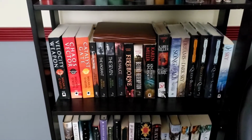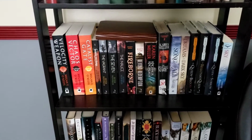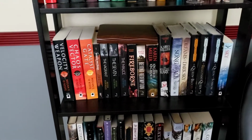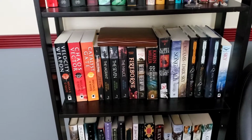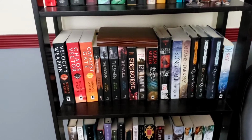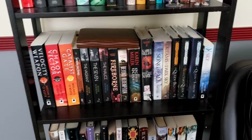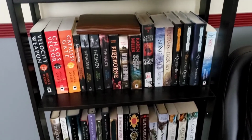Here we have Velocity Weapon. I love that book so much, and I bought the rest of the trilogy. The Vagrant, I bought the rest of that trilogy as well. Fireborn is so good. Oh, and Queens of Renthia. Really love that.